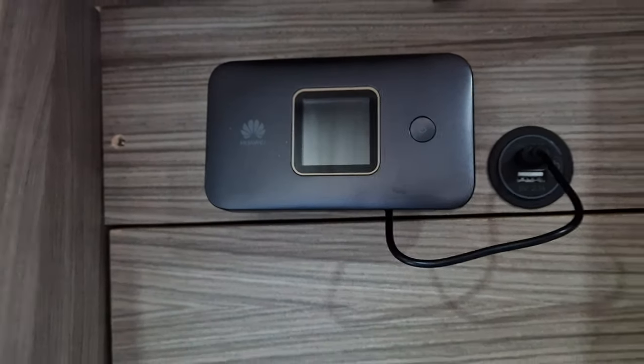We've tried a number of antennas, and what forced me down the route was one of the components broke where we plug the antenna into the little box.